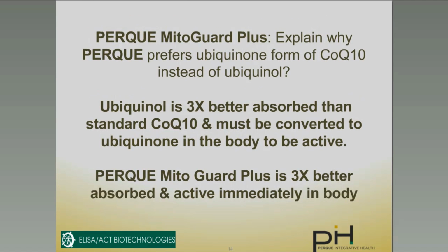Now, PERQUE MitoGuard Plus. Please explain why PERQUE prefers the ubiquinone form of CoQ10 instead of the ubiquinol. Well, ubiquinol is 3 times better absorbed than standard CoQ10, to its credit. However, it must be converted back to ubiquinone in the body in order to be active. So ubiquinol is not the active form. Ubiquinone is the active form of the electron shuttle that gets into the mitochondria. Now, PERQUE MitoGuard Plus is 3 times better absorbed than the standard CoQ10, and it's active immediately in the body.